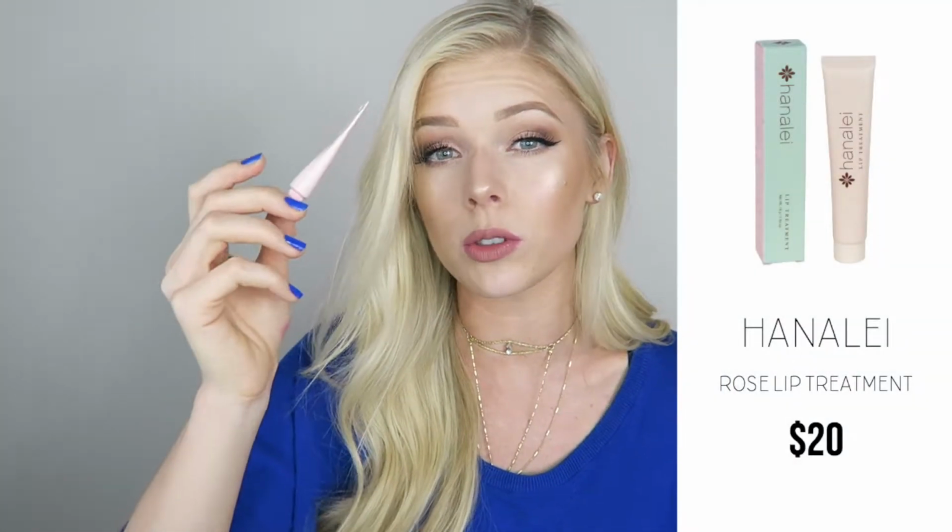The next thing was something that I talked about in an Ipsy glam bag, and I have been absolutely loving this product, you guys. It is that Hanalei, I don't really know how to say it. I should have probably looked it up, but this is that lip treatment, the rose lip treatment. I am obsessed with it. It's thick and hydrating, but in the best way possible. It's not really gross. I know I mentioned that I really like the Lana Lips lip treatment, but that one is very, very, very thick and greasy feeling. This is thick, but not greasy at all.